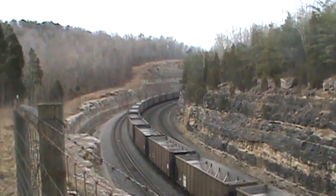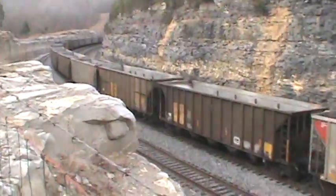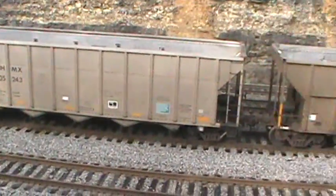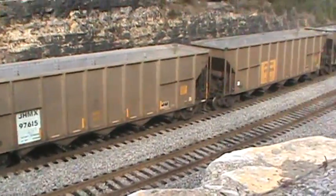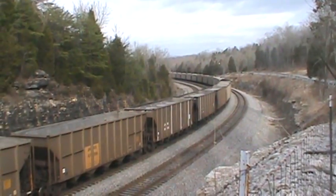As we explored the cliffs, a southbound freight train left the station, being led by NS 6911, 8356, 7589, and 9813.